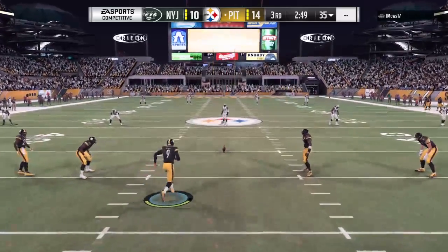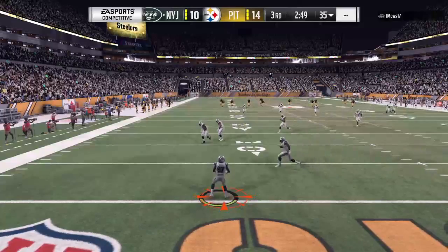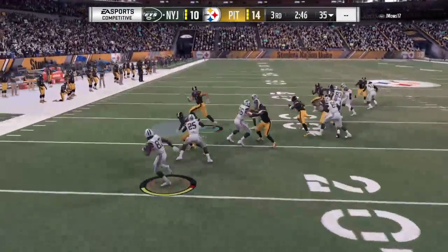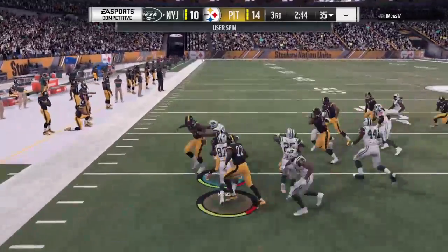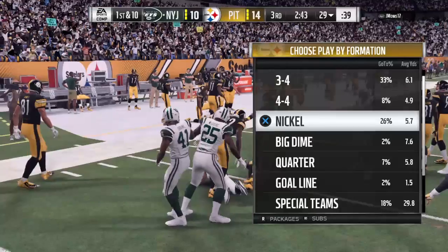So they'll get another shot on offense following that pick 6. And now the kick is away. This will be taken in at the 1. A spin. And it's a pretty good return here as he'll get it up to the 29-yard line.